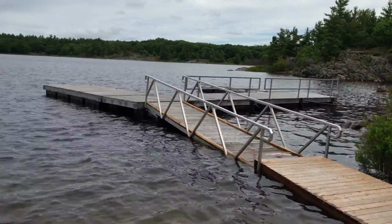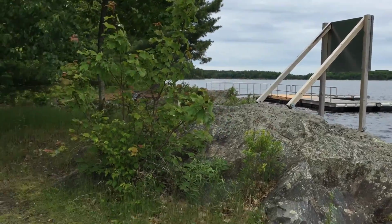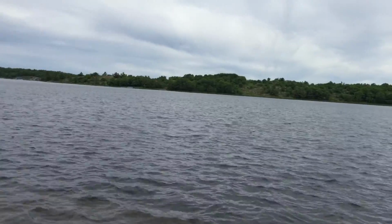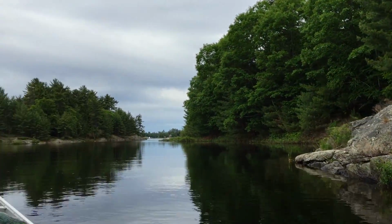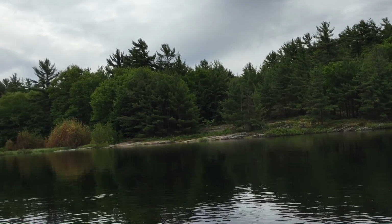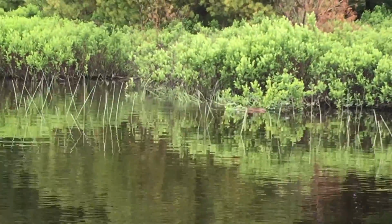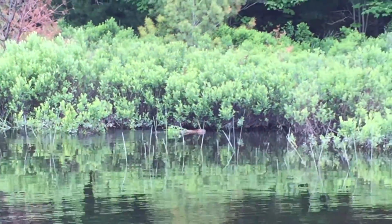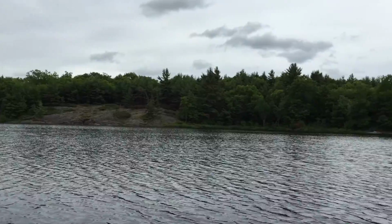The boat ramp here at Massasauga Park. There's at least two garbage receptacles, and here's where we start my journey. It's going through the Blackstone channel right now. That little green thing moving, it's a beaver. Woods Bay channel.